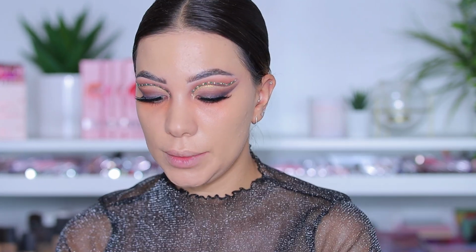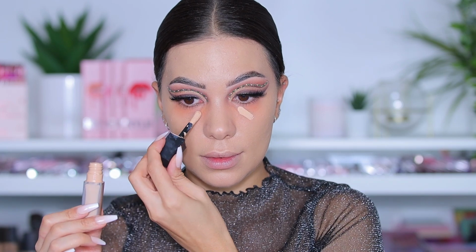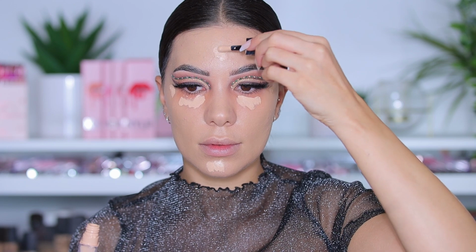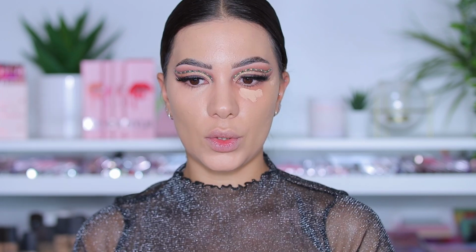Now it's time for concealer. And again, I'm using the same line, Faux Filter concealer from Huda Beauty. Love this concealer. One thing I don't like about this concealer is that the packaging gets all dirty. I don't know why. I have a few different shades and all get like this. I hate that about the product, but other than that, the product inside and how it works on my skin, one of my favorite concealers ever. I mean, look how pretty this concealer looks.